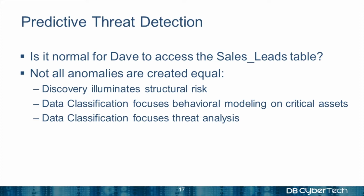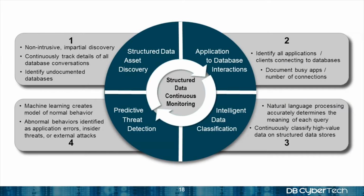Data classification helps focus our predictive modeling and threat analysis on just your most critical assets. Human-driven anomalies will always be with us, but your attention must stay on that which matters most. Next slide. As you can see, we're making security and compliance consumable and dramatically more useful while hiding the wealth of complex and deep technology required.